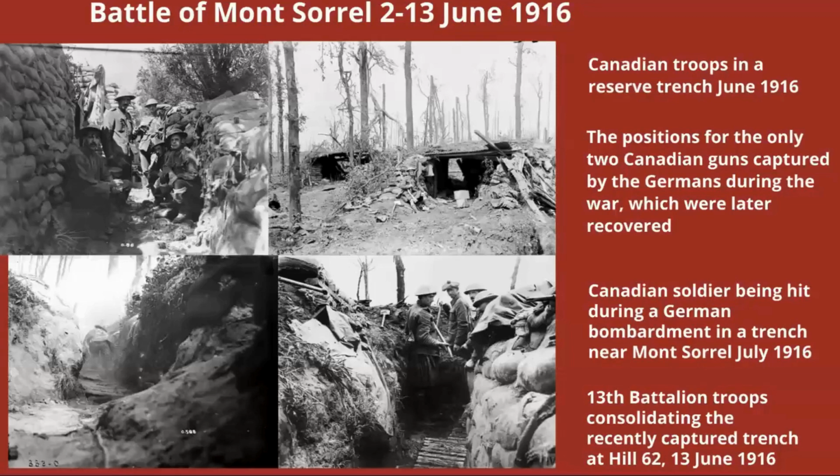So that's a Canadian trench line in Sanctuary Wood, in reserve. It's sometime after the battle because it's dry. But those are Canadian troops in a trench. You notice they're almost all wearing helmets now. This is now standard issue, everybody is wearing a helmet. And so that's kind of neat.